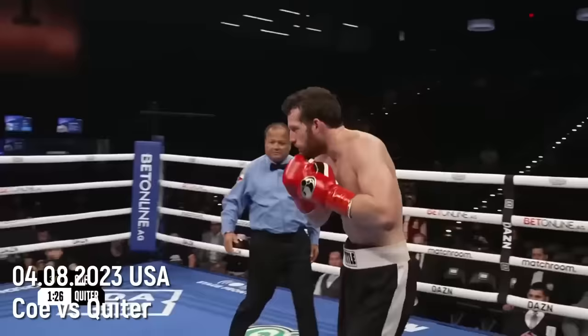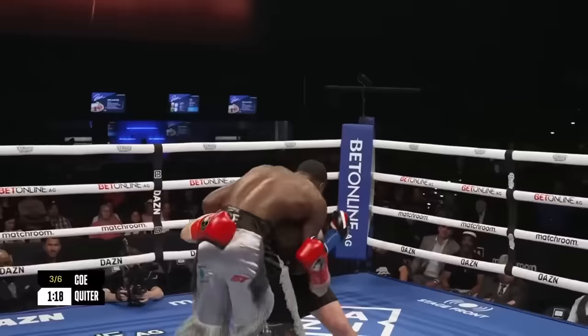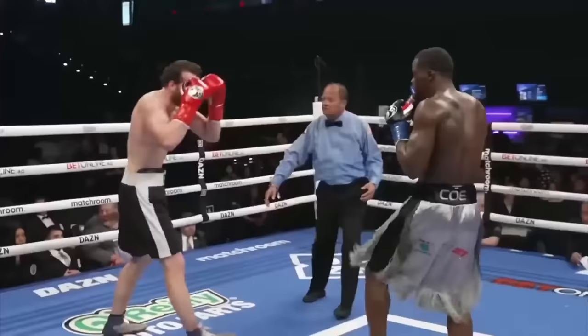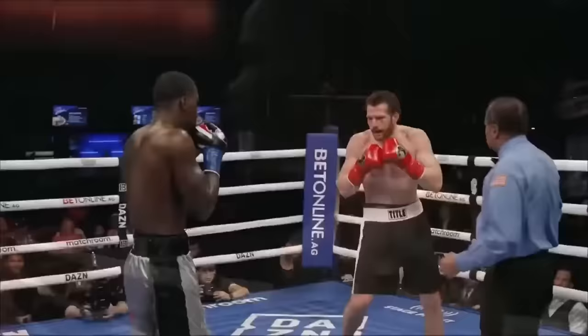Another beautiful pull counter from Ko. Again, just like I was saying, set some traps, have him be off balance, and that's exactly what happened. It was a right hand, caught Queter in the side of the head, put him down, flash knockdown. Didn't seem like he was really hurt, but when you got a guy who's off balance, makes Queter reach, and then bang, huge right uppercut, timed perfectly. Again, I think Ko just found his range.